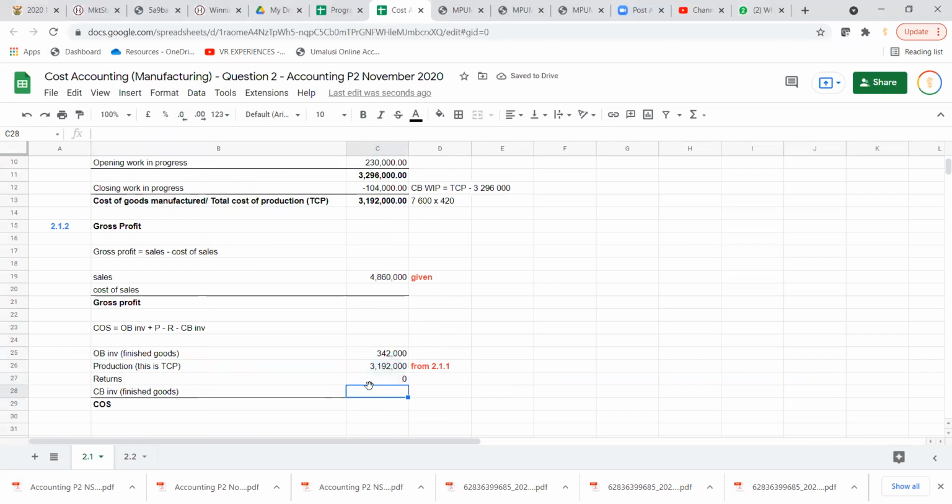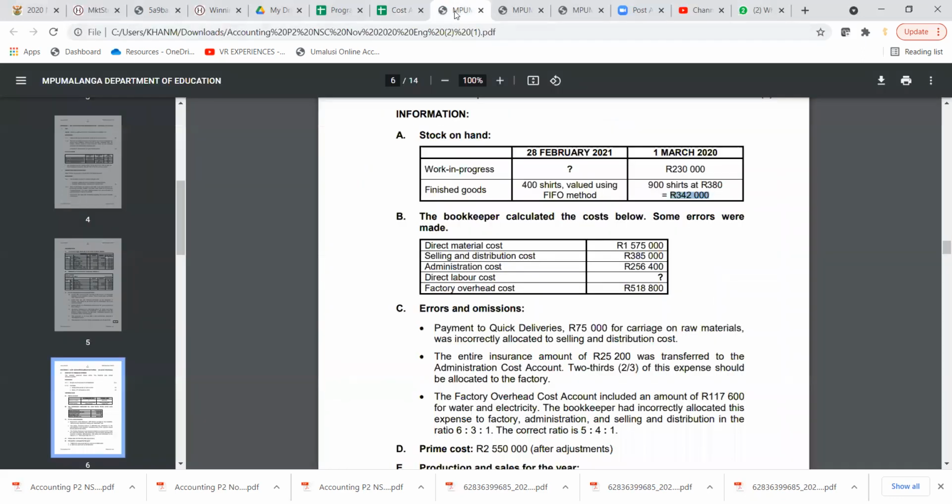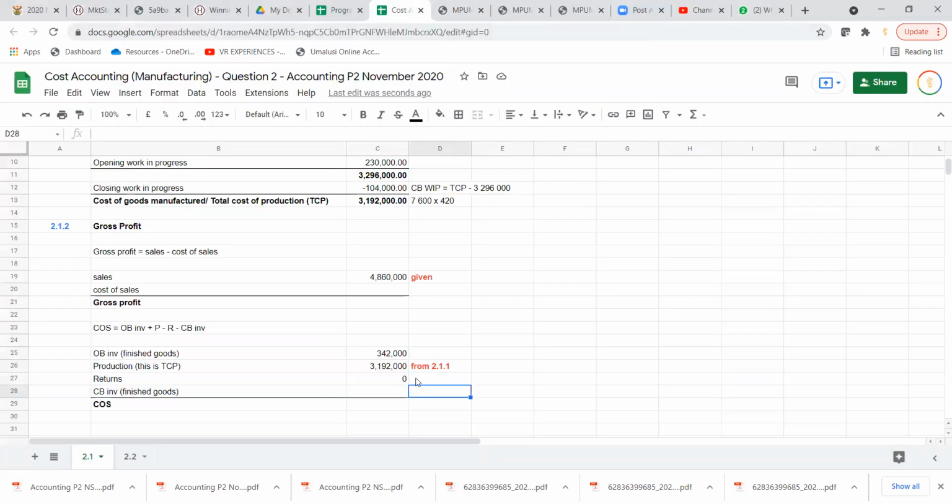Now we're going to have closing inventory. So closing inventory, they told us there's 400 shirts. We just need to know the value, the unit price. So it is 400 times a cost per unit. The cost per unit is 420, so therefore we're going to multiply this by 420. This 400 is the number of shirts on hand. That 420 is the cost per unit, which was given to us over there. So this is going to equal 400 times 420.